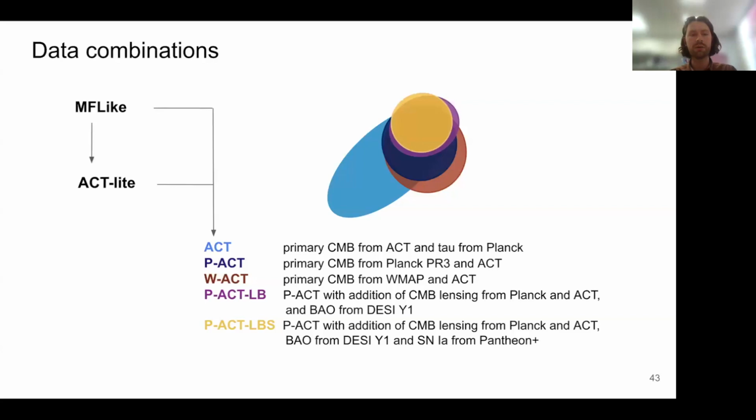With both these likelihoods, we are presenting results in a variety of data combinations. We are presenting you the ACT results. And when we say ACT, we mean the primary CMB measured only from ACT with a minimal contribution from the large scale EE modes from Planck to measure the optical depth at reionization. In addition, we combine ACT with several large angular scale primary CMB measurements from Planck PR3. We call this the P-ACT combination, or from WMAP in our W-ACT combination. And on top of those CMB observations, we also add lensing from ACT DR6 and Planck, BAO features from the DESI year 1 dataset, and supernovae from the Pantheon Plus supernovae sample. And these are in combinations that we will refer to as LB or LBS. If you go to the next slide, please.